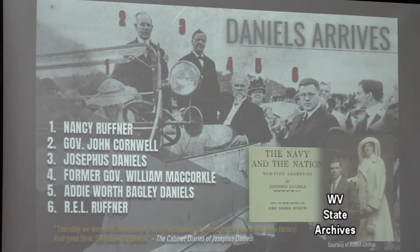The evening Charleston Daily Mail of that day provides a full passenger list for the car, as it happens. Daniels' memoir confirms the identity of Mrs. Daniels in the back seat, though he does misremember Governor Cornwell as the mayor. Oops. We hope he remembered his wife correctly. And thanks to the Ruffner Family Association, we were put in touch with Robert E. Lee Ruffner's grandson, Mr. Robert Chilton, who provided the excellent photograph at right, which doubly confirmed Ruffner's identity and also established that Mrs. Nancy Ruffner loved a good wide-brimmed hat.